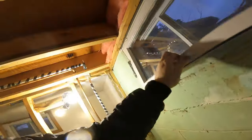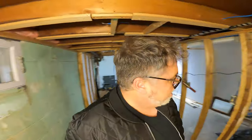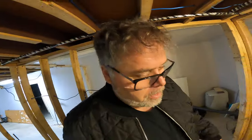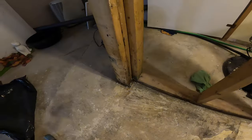I'm pretty sure they redid around the foundation of this house, because I've been here for 13 years and not had one water problem, except for a sump pump quit once. So I think we're good now. Hope we're good now. But this wall's gonna come out because there's mold on it. Mold in the corner there.